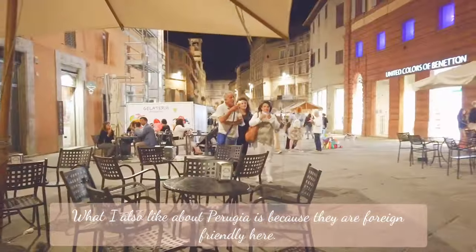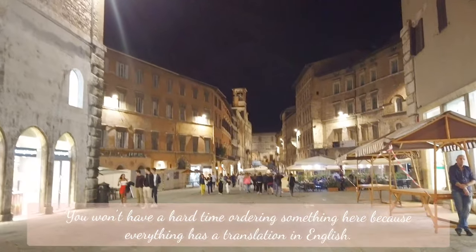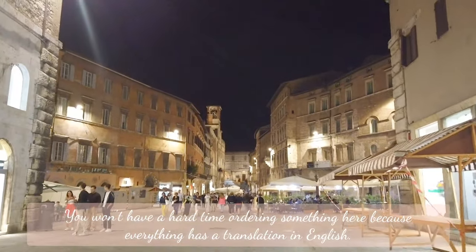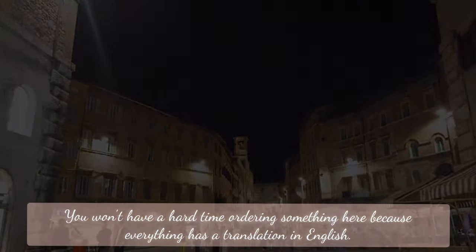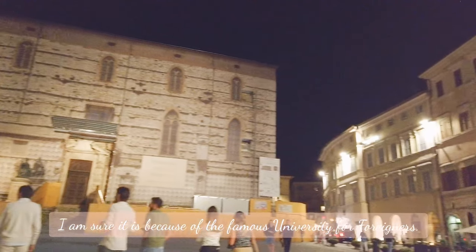What I also like about Perugia is that they are friendly. You won't have a hard time ordering something here because everything has a translation in English. I'm sure it is because of the famous university for foreigners.